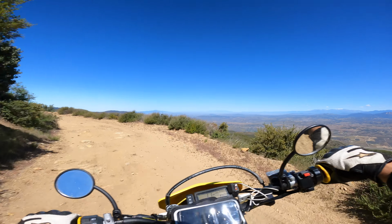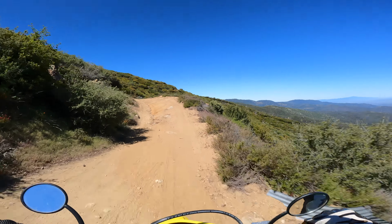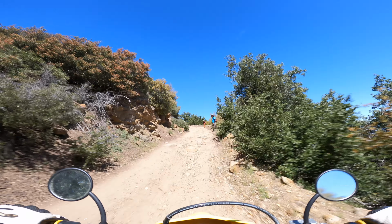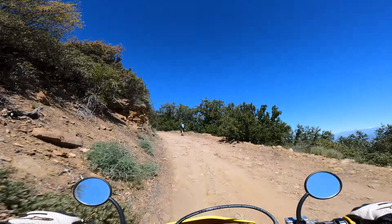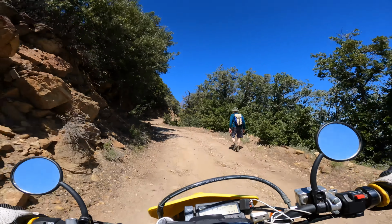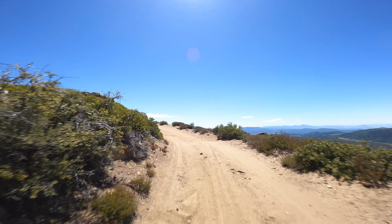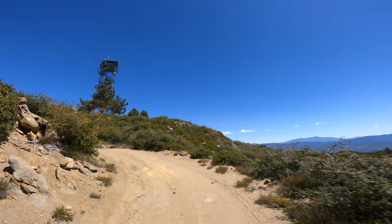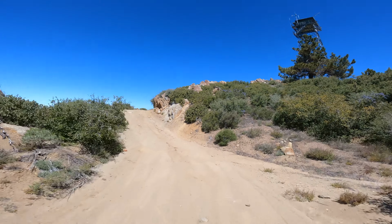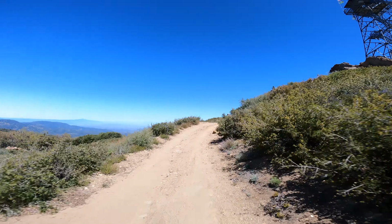Wow, look at that view. Whoo! Temecula Valley, baby. Oh, jeez. Wow. Look at the view. Holy smokes. There's Palomar Observatory.